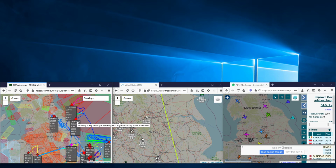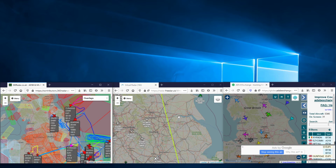Now we've talked about hex codes and why that's important, but if you think about it, you've also got to make sure your database is up to date, and a good database is very important. Now if 360 Radar are dealing mainly with aircraft from the UK, it's going to be easier to keep that database up to date than focusing on the rest of the world. So that's a point you might want to remember as well.